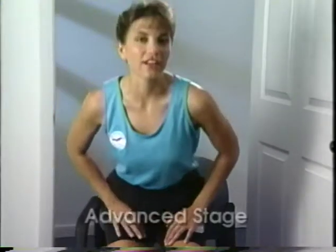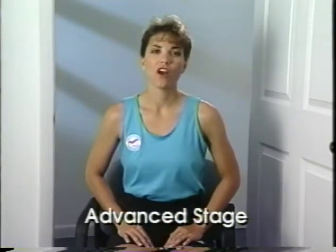To advance this stretch, you will need a chair with armrests. First, cross your arms in front of you and grab the armrest. Now drop your chin to your chest and hold for 10 to 30 seconds. Spread your shoulder blades apart and you will feel this across your upper back.